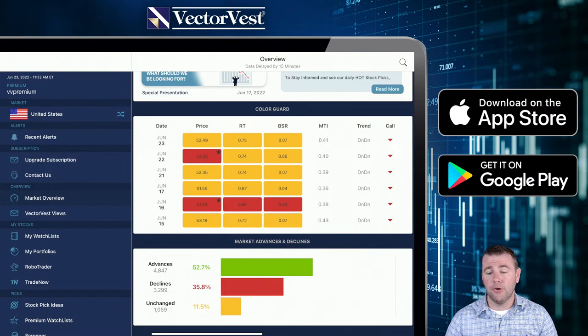Things don't go down forever. So eventually we will start seeing the reversal. When we do, the guidance in the homepage will definitely alert us of that, so that way we can jump on board with it.